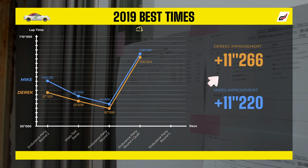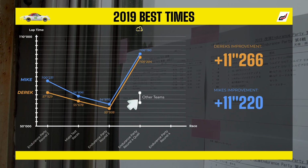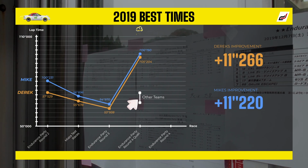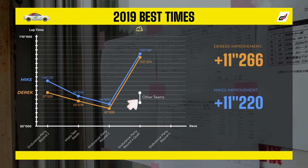Then we looked at the other teams. Their lap times were up to 7 seconds faster than us. We were a bit dumbstruck. The other teams didn't seem that much faster in practice. Were the other teams pushing it too much in qualifying? And if so, would there be any crashes on the track today?